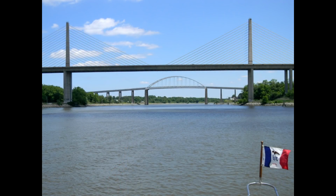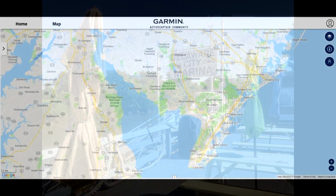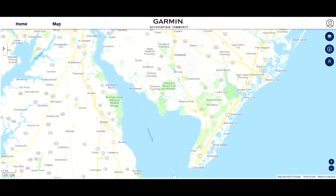Can you imagine how long it must have taken them to dig a canal this wide and deep enough for ocean-going ships? We pulled into Delaware City Marina about mid-afternoon on a pretty warm day. Pleasure boats headed south down Delaware Bay tend to accumulate here at the marina until the weather is right, and then they make a mad dash down to Cape May, which is roughly a 55-mile trip.